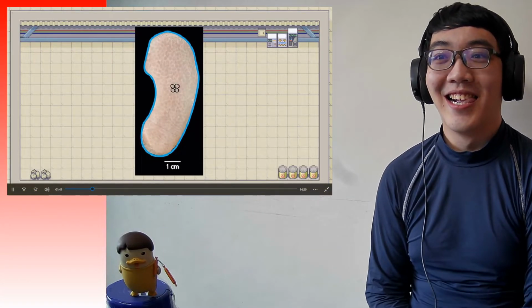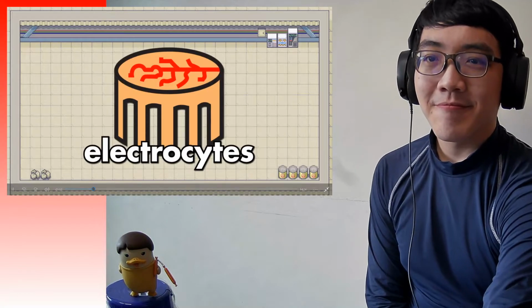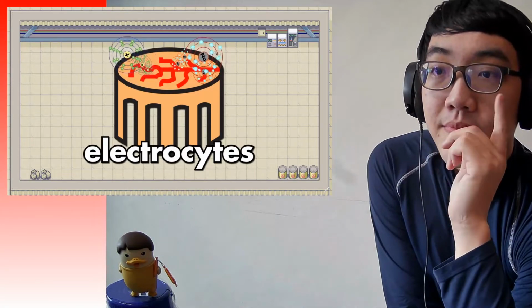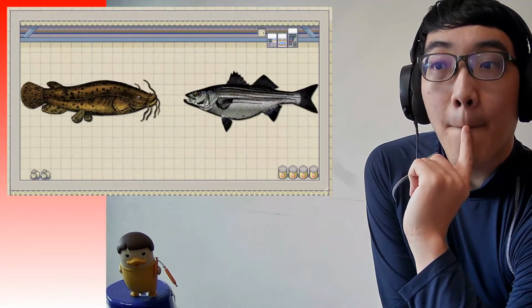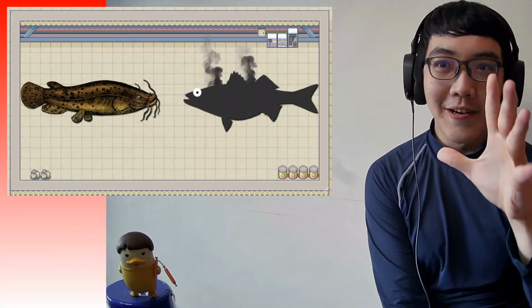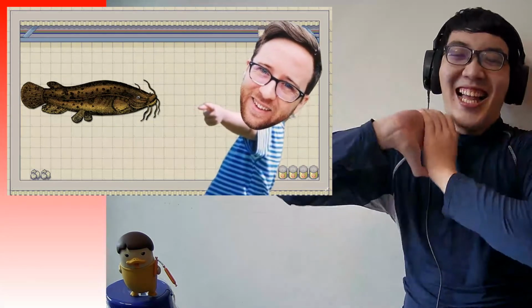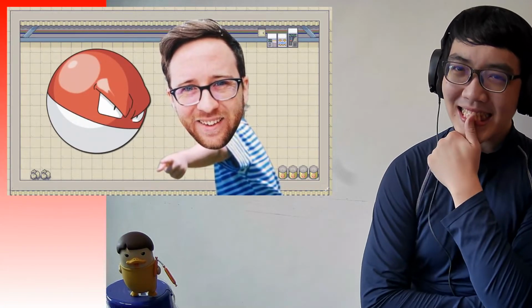This organ is highly specialized, and it has little cells called electrocytes that pump out positive sodium and potassium ions, which creates a potential energy difference. When it's time to use that electricity, they open the cells up and bam! Fried fish for dinner. But how do we get from electric fish in the water in real life to an exploding Pokeball-looking thing in a video game?